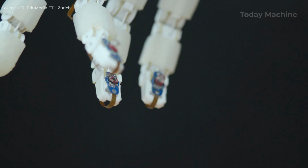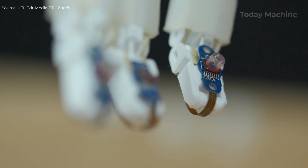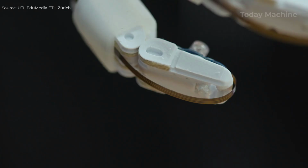Strategically, placing a camera near the robotic hand can enhance perception and interaction, providing the robot with a comprehensive view that enables it to recognize objects, gauge distances, and adapt to its environment in real time.